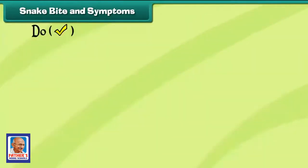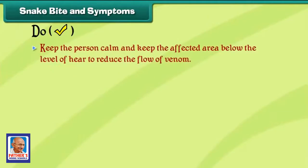Some do's in case of snake bite. Keep the person calm and keep the affected area below the level of ear to reduce the flow of venom.